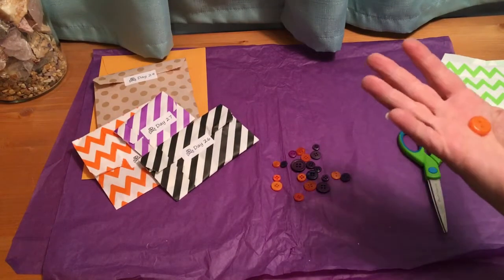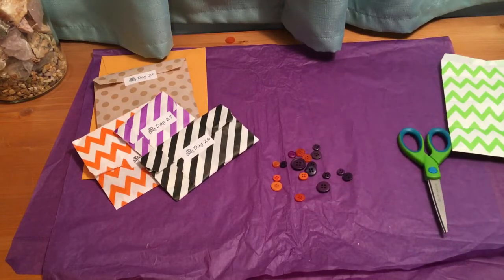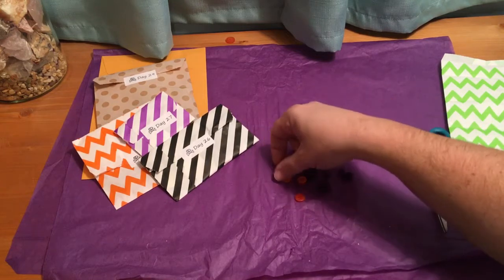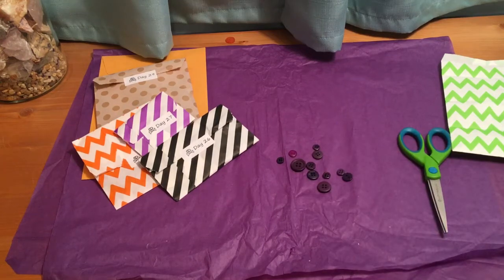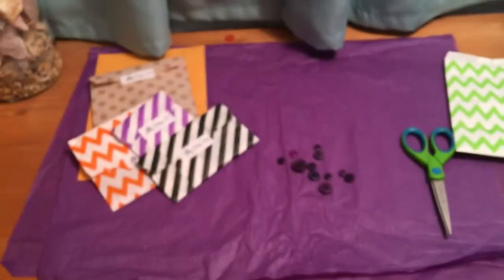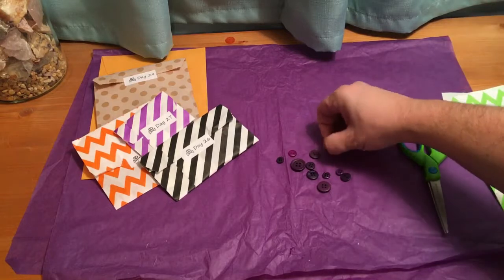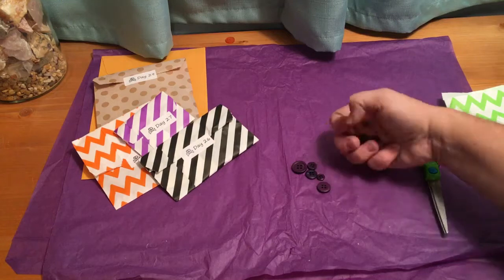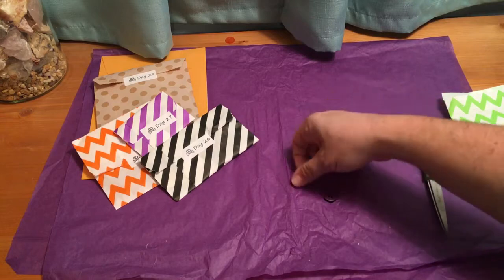Let's see, we have a couple of orange, minus the one that's all the way over there that I'm not going to reach for. We have some orange, and it looks like some varying shades of purple. I don't see a black in here. So, come on, buttons.